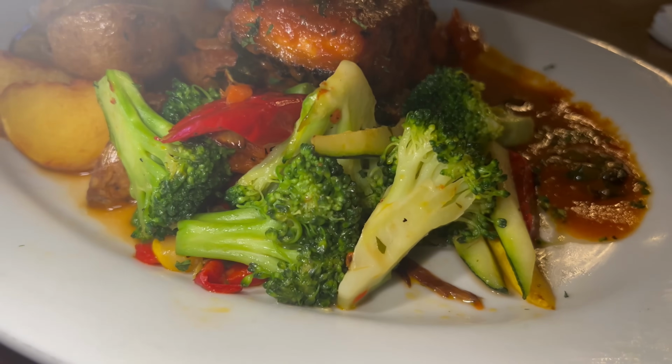Now the other side to try from the salmon, as well as the last bite from this round of entrees, is going to be the broccoli. Let's see how this is. Oh yeah, that's just fine. A good cook to the broccoli there.